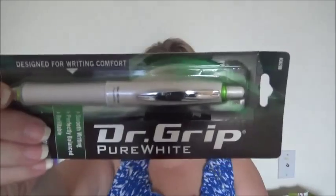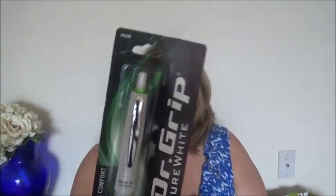Designed for writing comfort. I'm going to open this. Here's the package. But I'm going to open it up because I don't know. Comfort grips, I like. If it's got a fat body, I actually tend to write better. My handwriting's much better. So I'm going to give this a shot, especially when I'm writing letters and that sort of thing. I want my handwriting to be neat when my parents see it. So, yeah, it feels good.